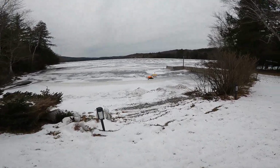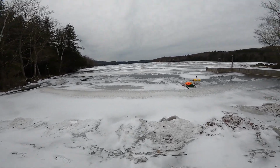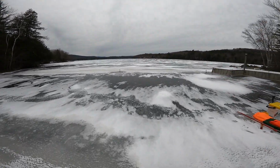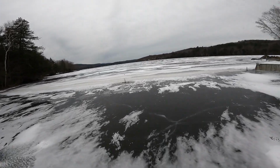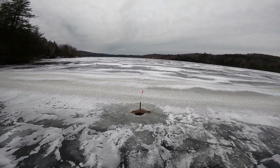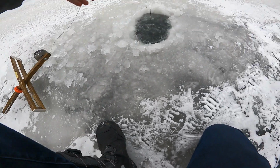These traps have been sitting here for probably, I don't know, 4 hours. I haven't even touched them. This one just went up. Try to see what we got here. I don't know. Still on there or not. It's not moving. Oh, jeez. Yeah, he's still on there.